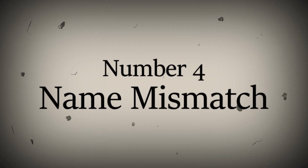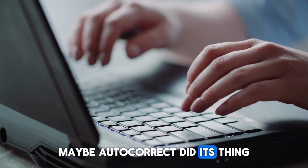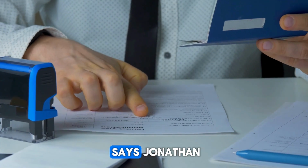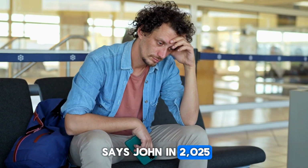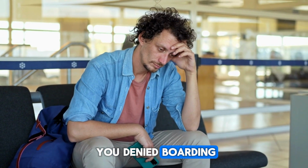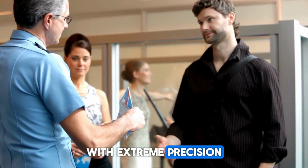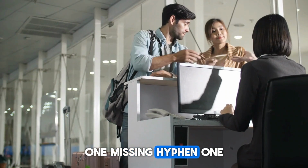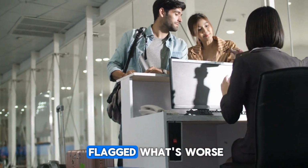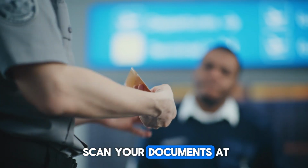4. Name mismatch. You typed fast when booking. Maybe autocorrect did its thing. Or maybe your passport says Jonathan, but your cruise ticket says John. In 2025, that's enough to get you denied boarding. Cruise lines now match your ID to your reservation with extreme precision because of tightened international security protocols. One missing hyphen, one extra middle name, and you could be flagged. What's worse, you likely won't know until the moment they scan your documents at the port.